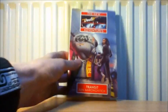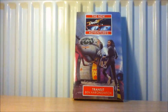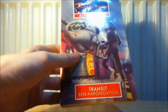Next Doctor Who book is Transit by Ben Aaronovitch. You should recognise that name, he wrote Remembrance of the Daleks, a very popular 7th Doctor story and 80s story overall for many. And yeah, this one intrigues me by just the name and the cover.